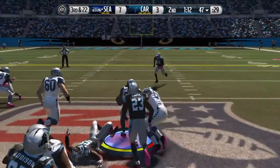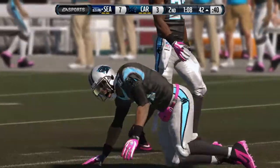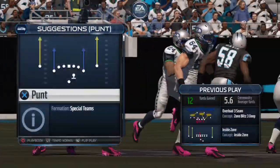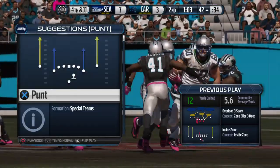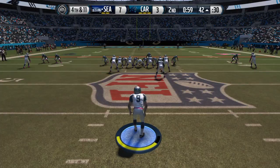Lynch has got it on the handoff. Bustles through the defender, and he's going to be tackled, and that's going to bring us to fourth down. Defensive coordinators love this situation, don't they? Third and long, they can do just about anything, and it's going to work, and they stop the offense that time.